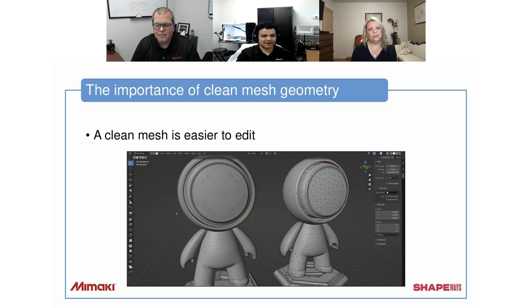So those are very simple, super fast. And here's the reason why I'm going into this notion of modeling: to be successful in pretty much any 3D project, regardless of whether it's 3D printing or designing, a clean mesh is easier to edit. I'm going to show you a couple of reasons here. On one side you see the figure with a clean geometry, and the other one has a triangle geometry.